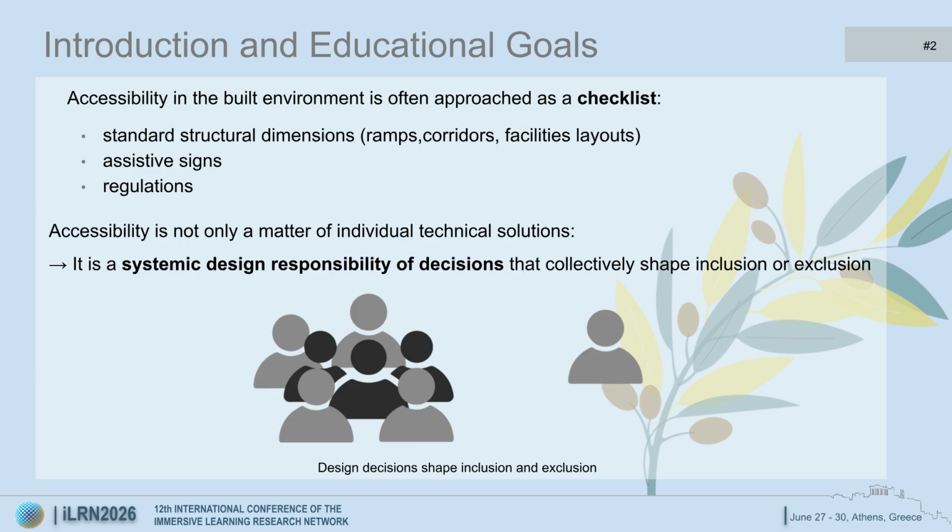Accessibility in the built environment is often treated as a checklist of technical requirements. However, accessibility is not only about individual solutions, such as a ramp, a sign, or regulations. It is a systemic design responsibility. Exclusion often emerges when many small design omissions accumulate and interact with each other.